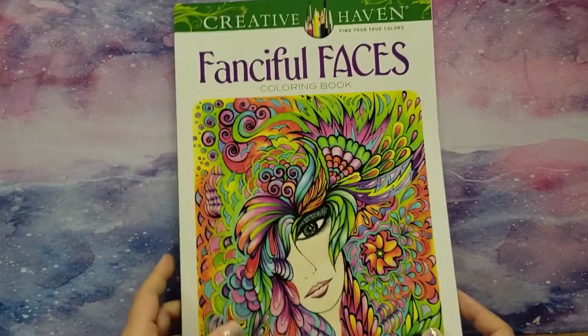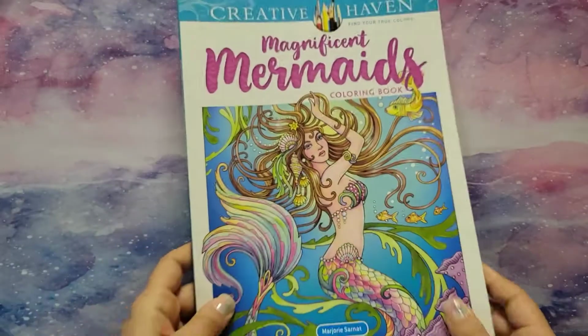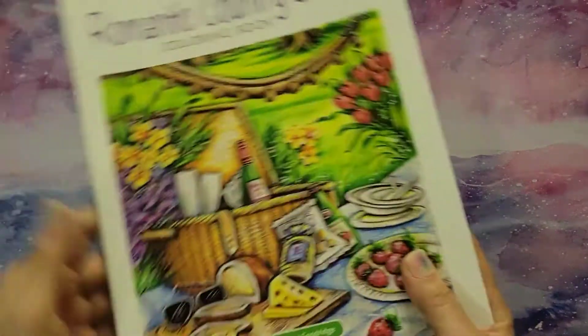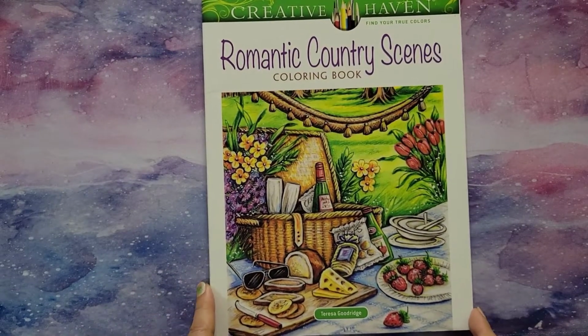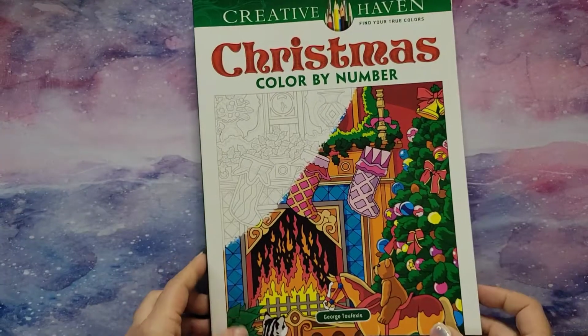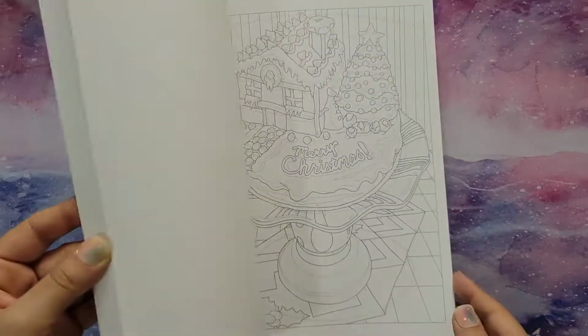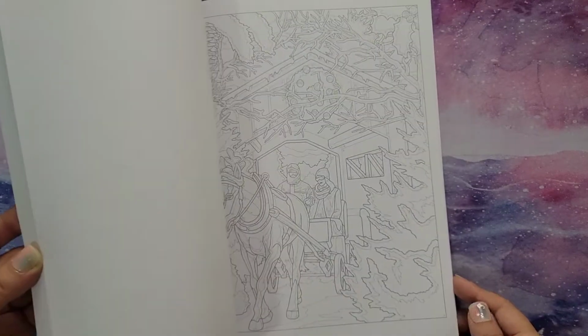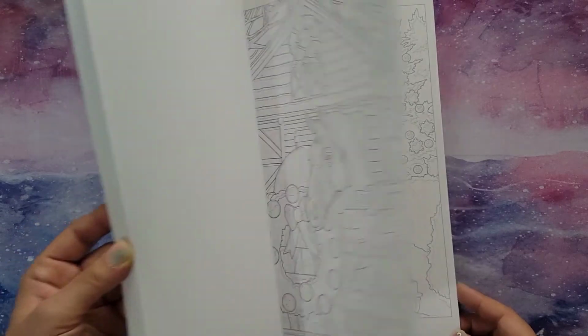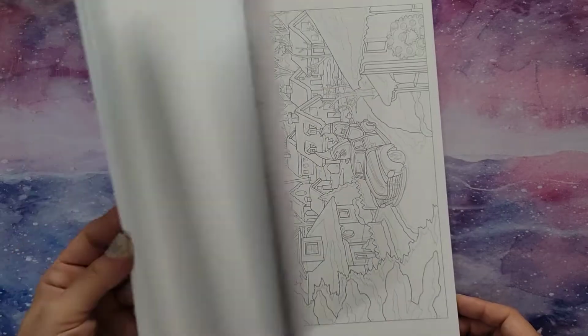Next up we have Fanciful Faces, Magnificent Mermaids, Romantic Country Scenes, Christmas Color by Numbers. This one I would like to try. I haven't tried any color by numbers yet. Christmas is coming soon. Maybe we'll get to that one.